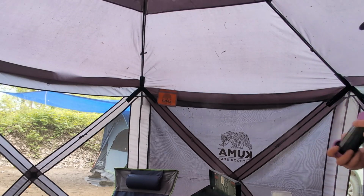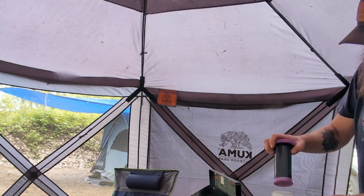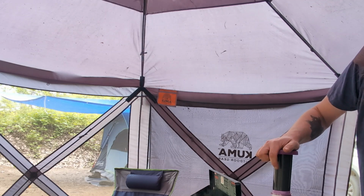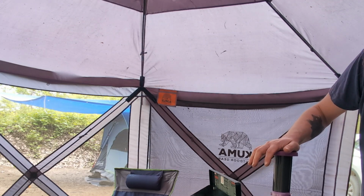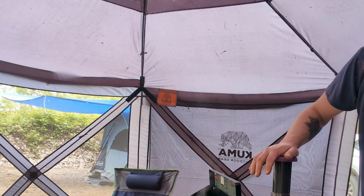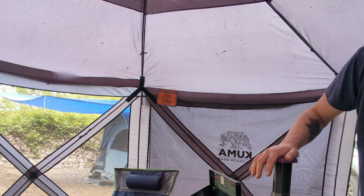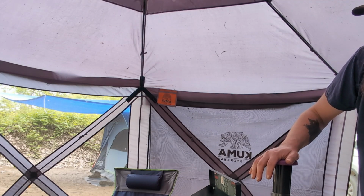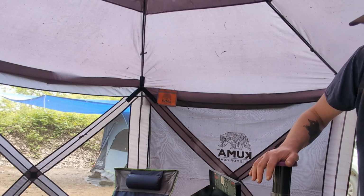Then you take this, I call it the plunger. And then it kind of works like a French press. This does work better with the plastic K-Cups versus the compostable ones.